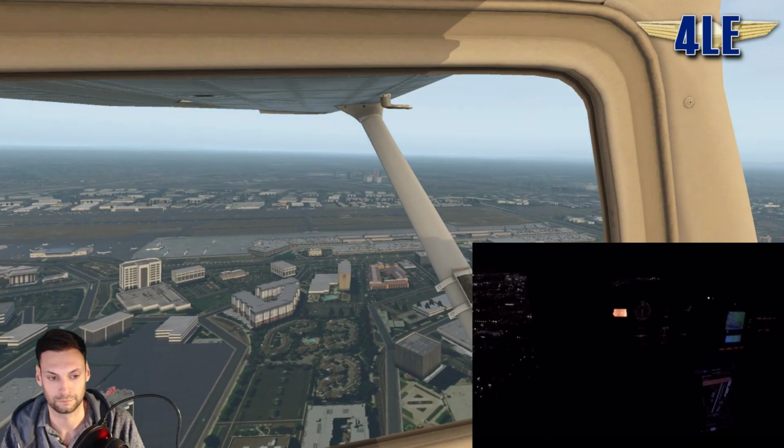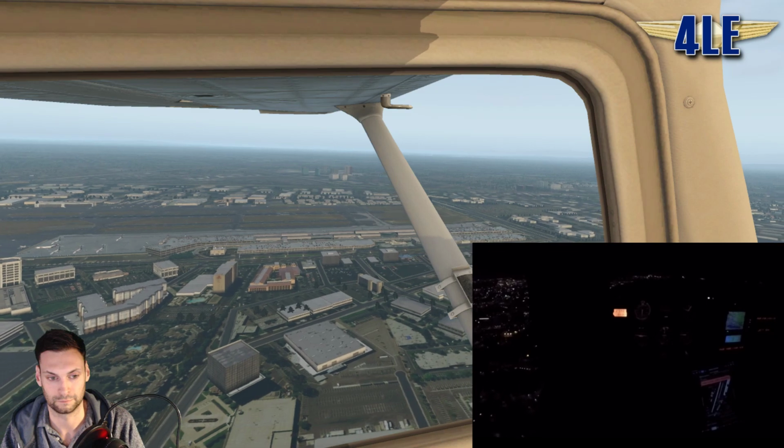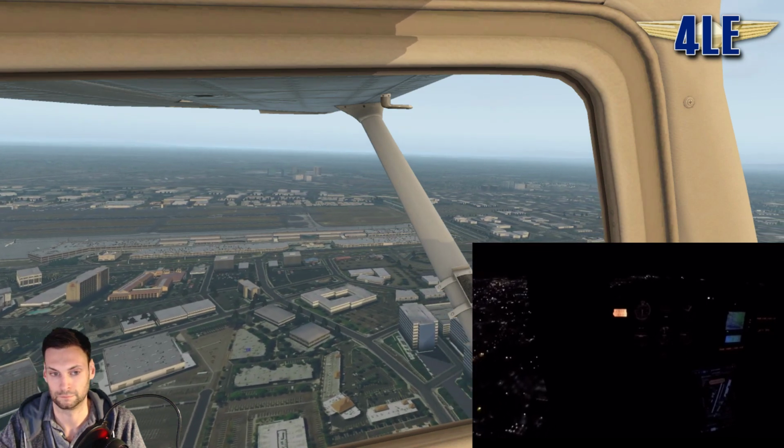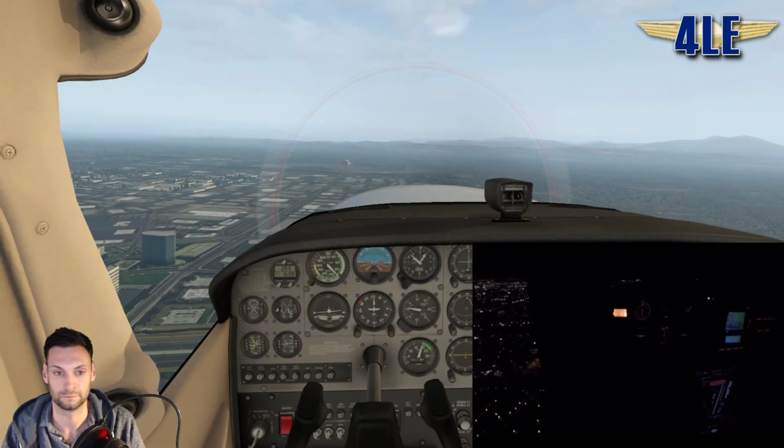Traffic 5 mile final for the parallel, Airbus. Traffic in sight, 176. 176, maintain visual separation, caution wake turbulence, caution jet blast, Boeing 737 in between the runways. Runway 20 left, clear option. Copy option 20 left, 176.